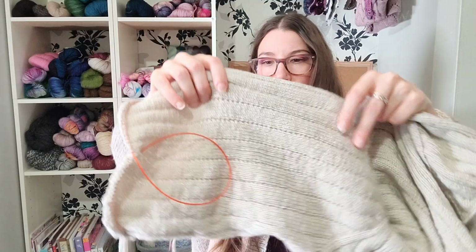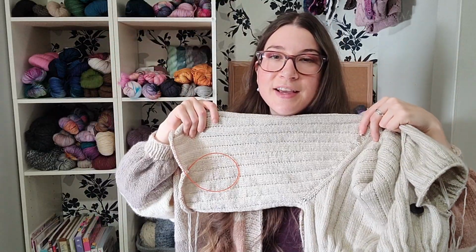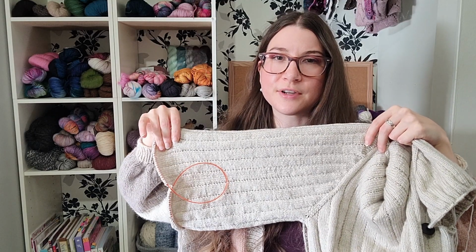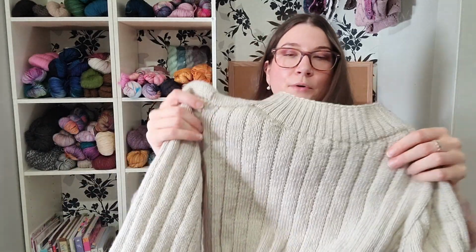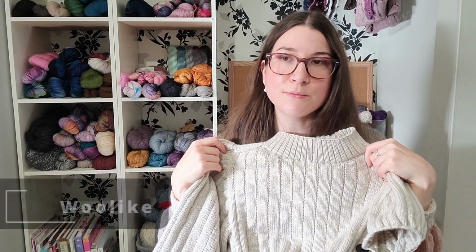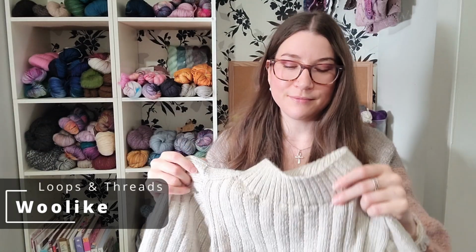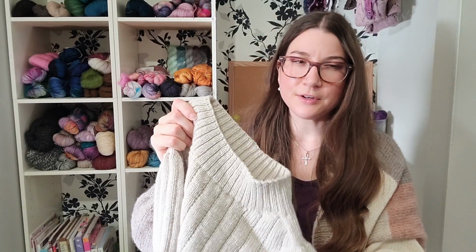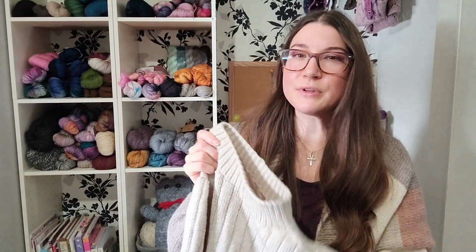So the sleeve is quite wide. I tried this on myself last night, and I think I've got two more inches of the sleeve to go before I do the rapid decreases and the cuff. Oh yeah, the yarn that I'm using is Loops and Threads Wool Like. It's the yarn that I've used for my ripple bralettes, and I think one or two other garments I've knit in the past. But I really like holding it double.